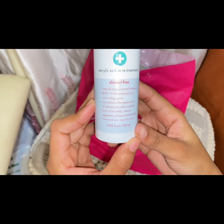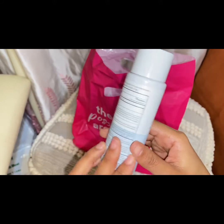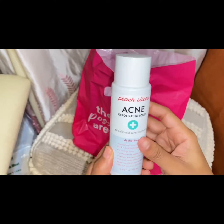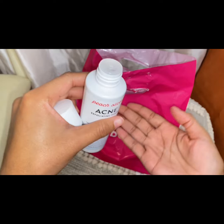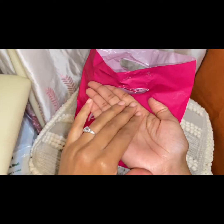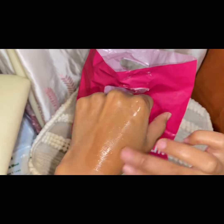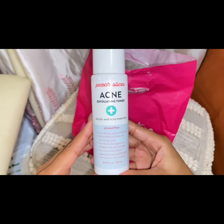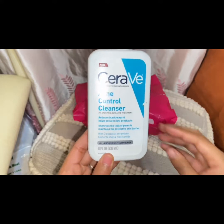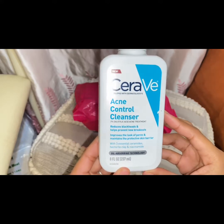Guys, this is the toner, the acne exfoliating toner. This toner, I've been looking for it all over Amazon and I can't find it. When I found it at Ulta Beauty, I was so excited about it. This toner is going viral also over TikTok, so I have to get it because they say it helps with a lot of things. But you guys, when I put it in my hand, I didn't like the smell of it. But we hope it works, and I can't wait to use this one.